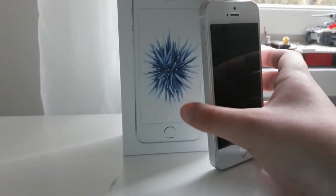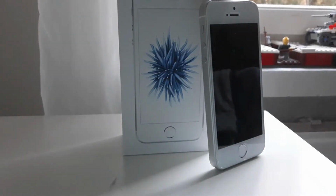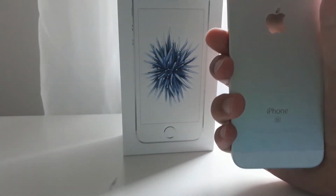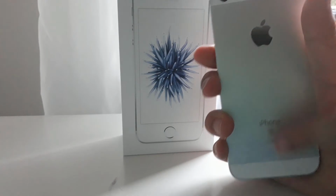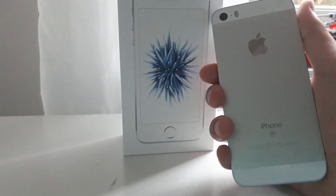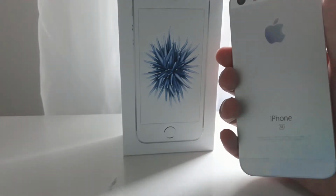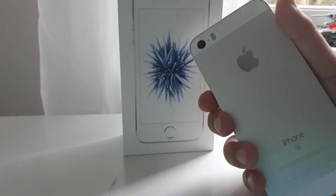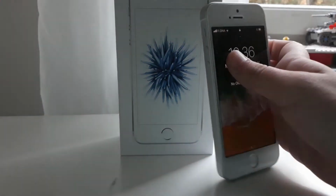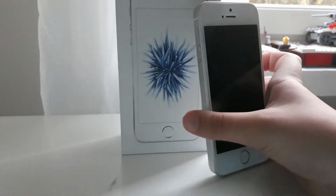So, the battery life on this thing is great. Everything like that is great. And it has the Apple logo at the back. It says iPhone SE. I really like the color. I bought it in silver, and it looks really nice. This will be now the thing that I'll film all my videos on. That's good. So expect the quality to become so much better.